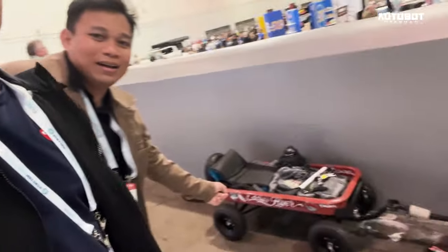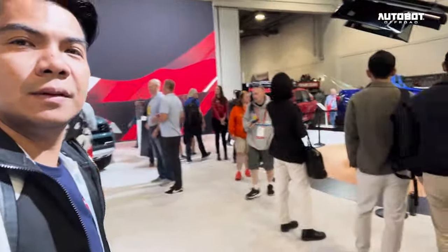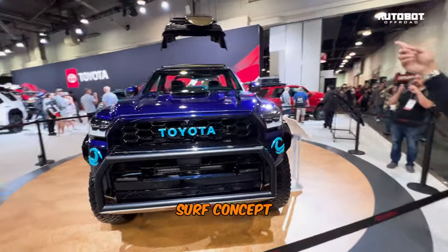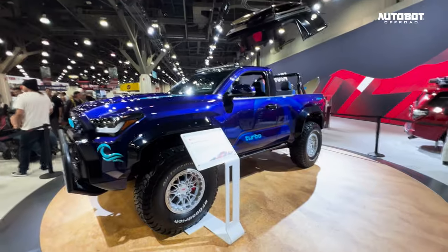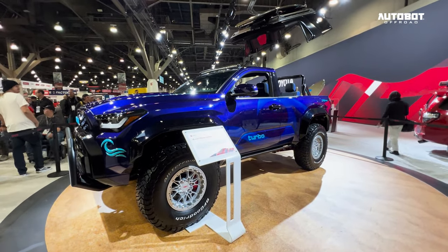Wait, ito muna. Wait, ayan, ayan. Charging. You know? Yeah, wow. This is a 4Runner, ginawa nilang tundra. Third concept. So this is how crazy they are. And we are also, as long as we have that willing client.